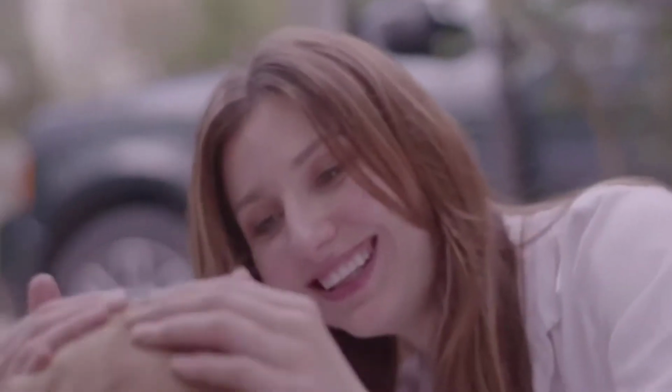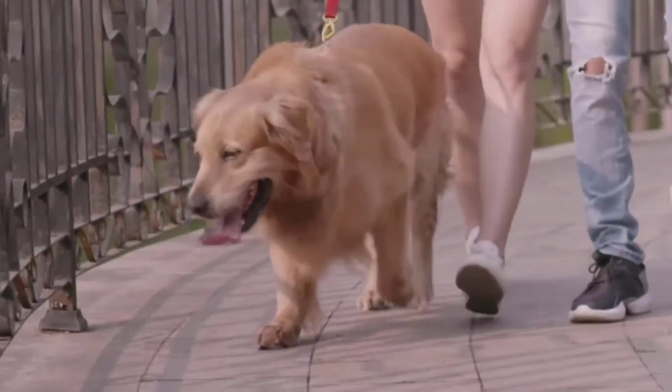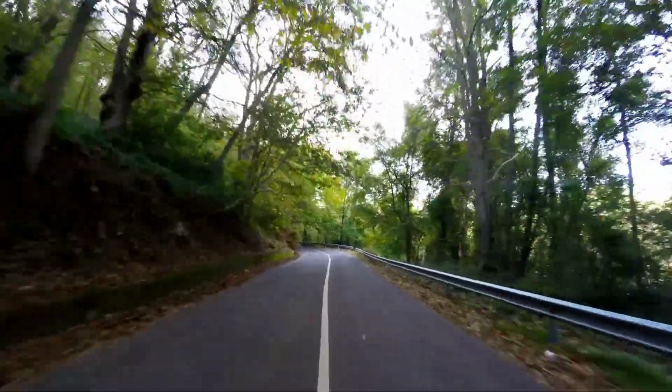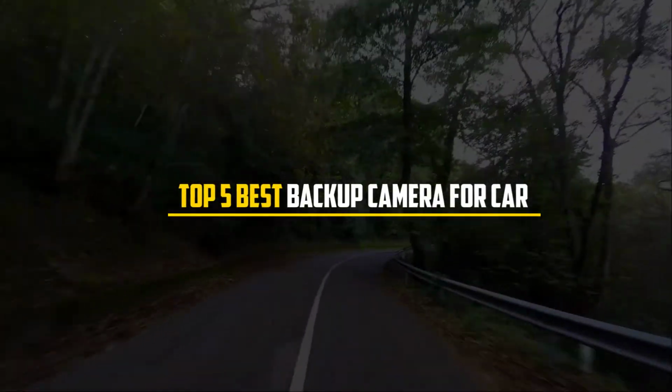A backup camera has become a necessity for drivers. Not all vehicles come equipped with them, but you can buy a separate backup camera for your car to help you get out of tight spaces and tricky parking spots. In this video, we will discuss the top 5 best backup cameras for cars.